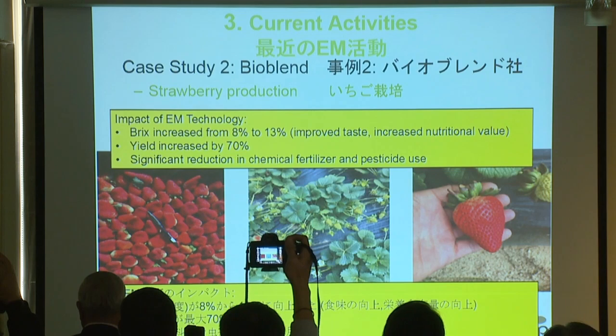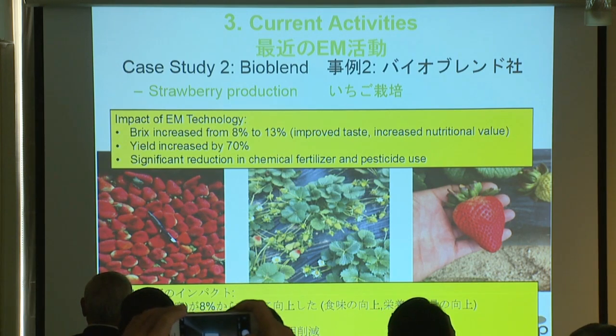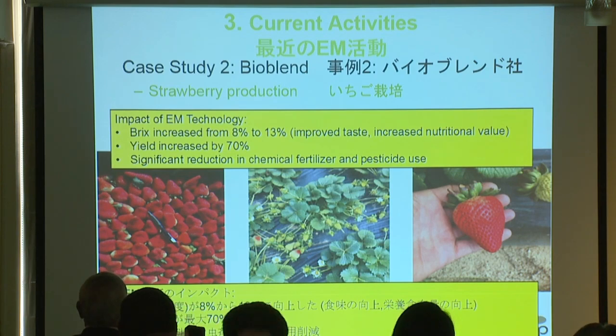If we look at the strawberry production, extremely important progress. Yield increases by up to 70%. Brix increases from 8% to 13%. Improving the taste and increasing the nutritional value. And a significant reduction in the chemical and pesticide usage.